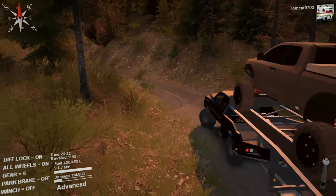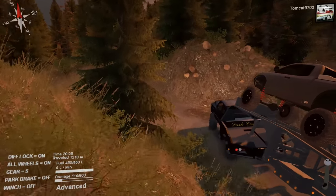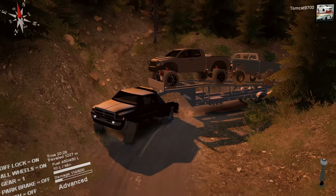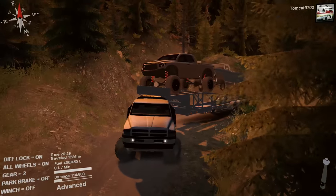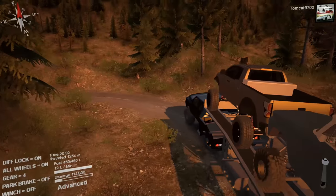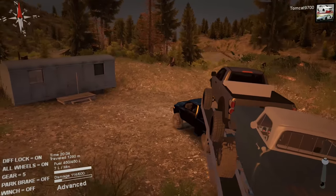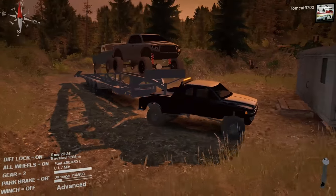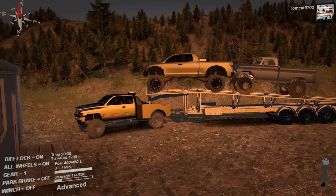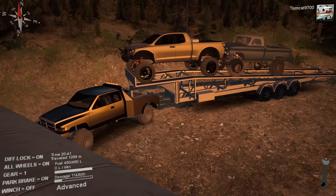We will have accomplished our objective of towing these trucks to their destination, and we can call it a win. Oh, that was scary. I was saying we can call it a success, and then the trailer started to tip. I was like, no. No, sir. And that is that, my friends. We've delivered the Tundra, we've delivered the 66 Chevy, and I'm willing to consider that a success and a win. A good one, actually.